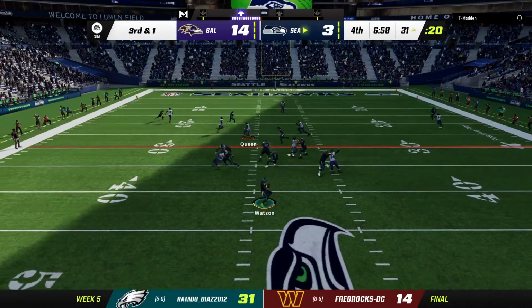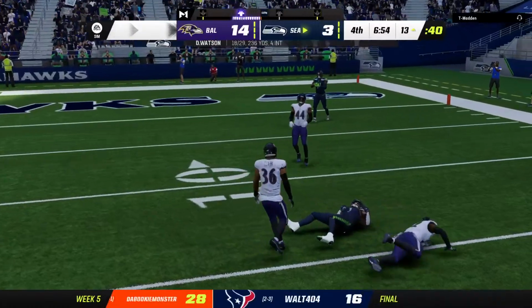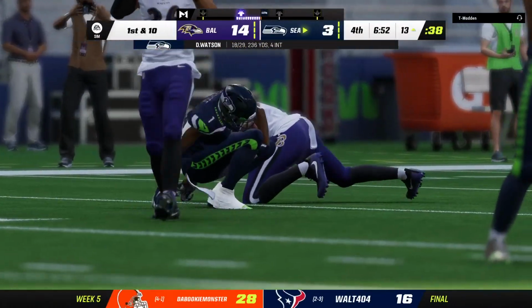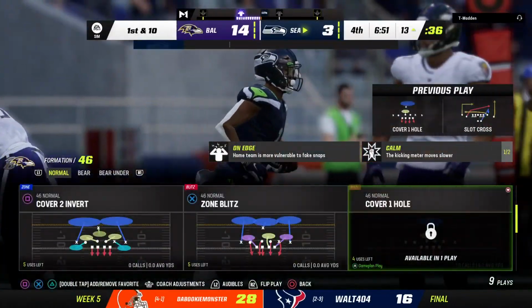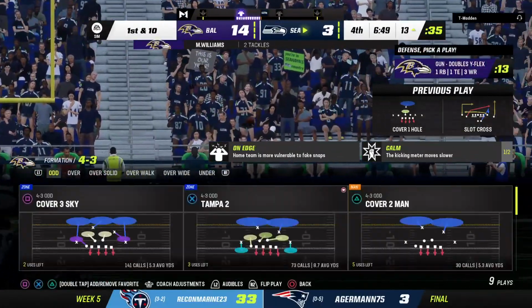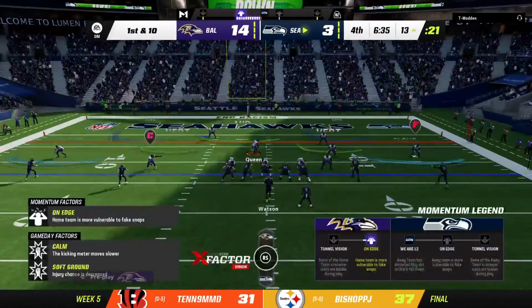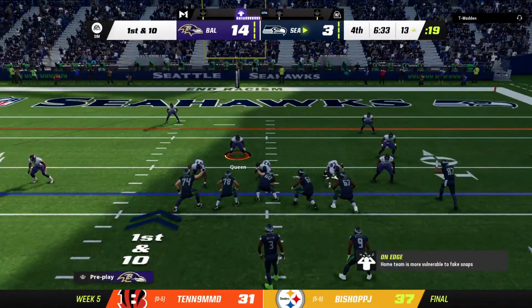Here's Watson. Open man is Eskridge. That's complete. And he's going to be taken down with the first down at the Ravens' 13-yard line. Defense was expecting run, and they're dealt a pass of over 15 yards. From the 13 now, they work on 1st and 10.